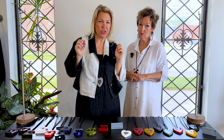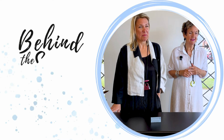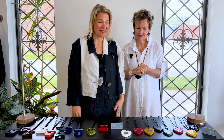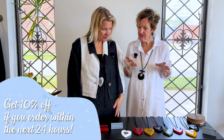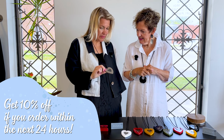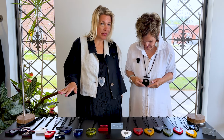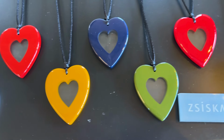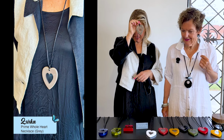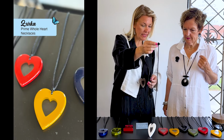Today we are here to show you some new Zsiska that's just dropping in the boutique. Welcome lovelies. We are standing behind a treasure chest of necklaces from our beloved Zsiska line. Yes, we have some beautiful hearts. Look at them, in some really cool shapes and some beautiful colors. Brand new to the boutique, the hearts with the little window in it. They are so darling, aren't they? Look at that. We have a bunch of different colors we're going to go through. So we have a stunning white, of course.